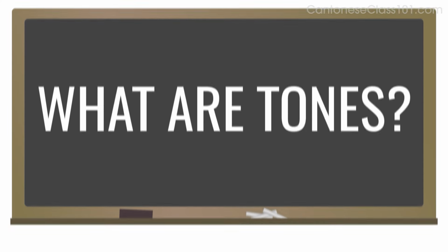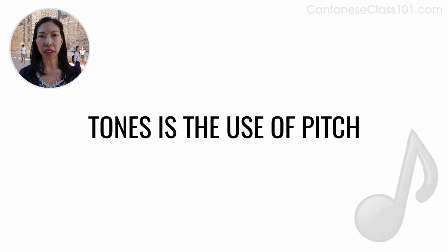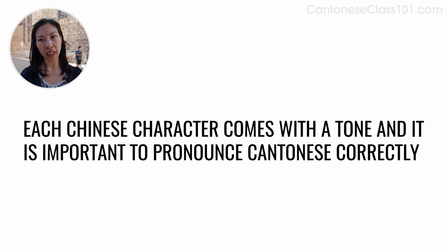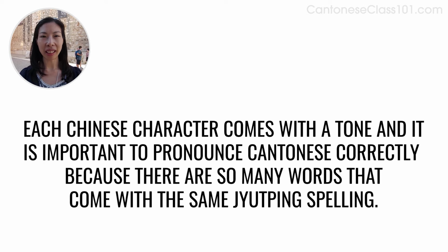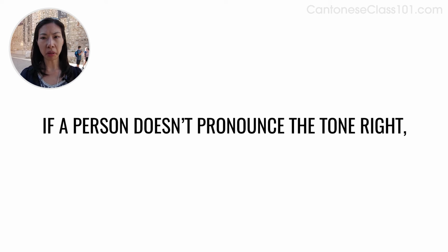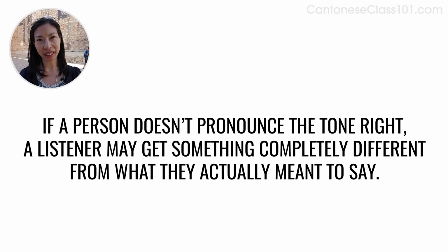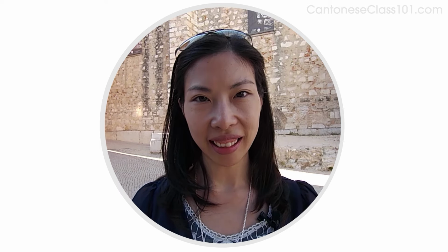The question for this lesson is, what are tones? Many Cantonese learners find the tones confusing because the intonation in Cantonese is very different from most of the other languages. Tone is the use of pitch to distinguish meaning. Each Chinese character comes with a tone, and it is important to pronounce Cantonese correctly because there are so many words that come with the same romanization spelling. If a person doesn't pronounce the tone right, a listener may get something completely different from what they actually meant to say. Let's get into more details.